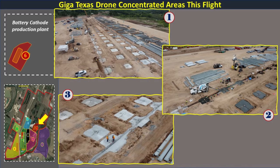And finally, a lot of activity at the battery cathode foundation area. Photo one shows a lot more of the footings moving to the north, and many of them have been filled with concrete. Photo two shows more concrete being filled in, and photo three shows surveyors at work to make sure that everything is aligned properly. A lot of progress here.